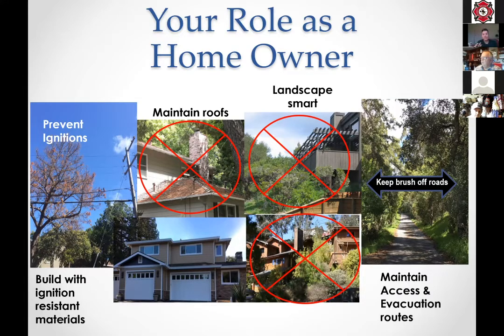You have to make sure you maintain your roofs. You see this picture here. I always say these pictures are pretty old, but I've had several presentations where a couple of people were like, oh, I know this house, or that's my house. I'm sorry, but hopefully this motivates people to at least fix the problem here. You have to make sure your roofs are clear. Those are obvious things. The maintenance of access and evacuation routes, we're going to get into all of this.